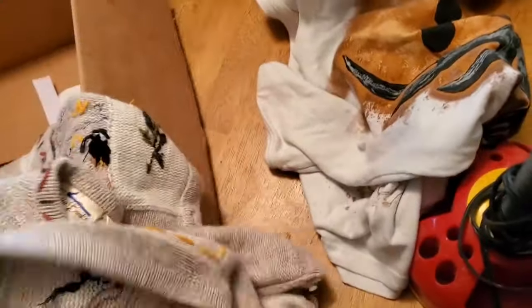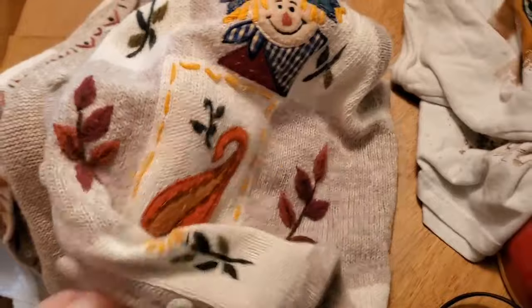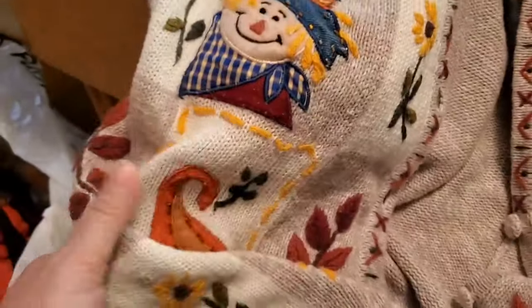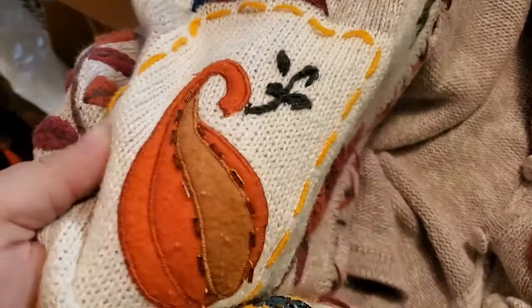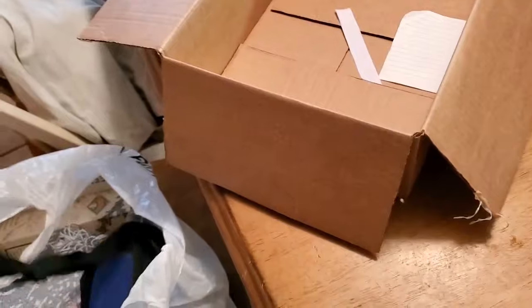So here is a sweater. This again is Bobby Brooks. Really cute, like scarecrow, squash, sweater. It's like a sweater vest, but super cool. It's got some little beads. And it's also size 22 to 24, which is amazing. The bigger sizes sell way better. So that is great.